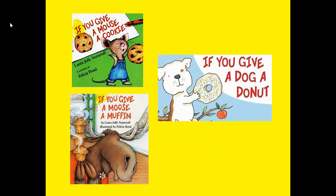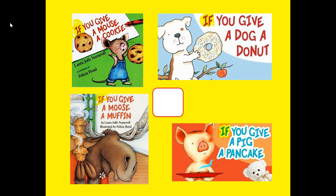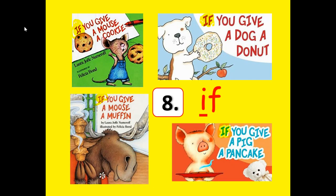All right. All the highlighted words on these books. If you give a mouse a cookie, if you give a moose a muffin, if you give a dog a donut, if you give a pig a pancake. Those are all great books. I challenge you to read them. If, stretch it out. If, shrink it. If, I-F, if.